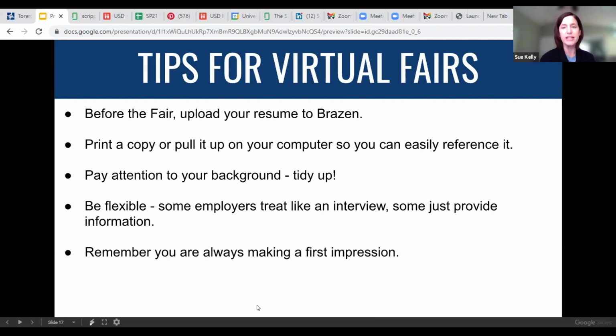Nodding and the eye contact, as Raven said, looking into the webcam camera makes it appear as if you're having eye contact. And just showing interest and having those questions prepared to show that you're ready to have a good conversation.